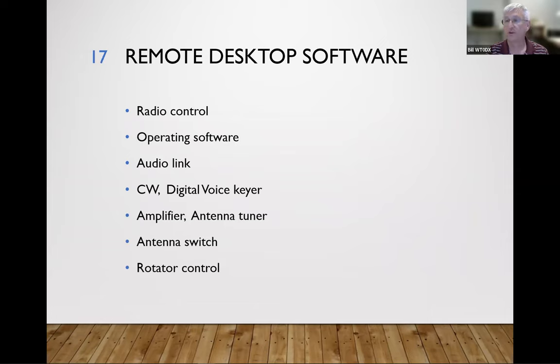Then the software that you're going to run on that remote computer: something to control your radio, other operating software. You may, as I mentioned, want an audio link, either for single sideband operation or just to be able to hear what's on the radio. You can operate FT8 without ever listening to it, but sometimes it's a little bit more comforting to be able to hear it. Again, you may want a digital voice keyer for contest operation.